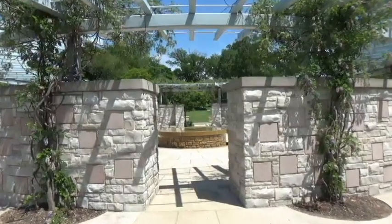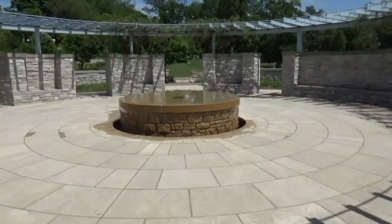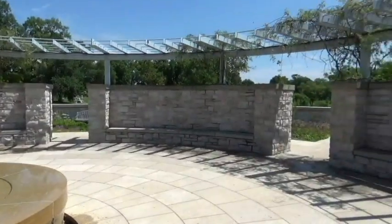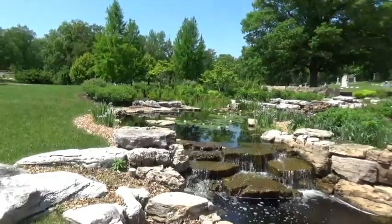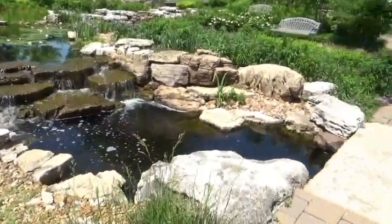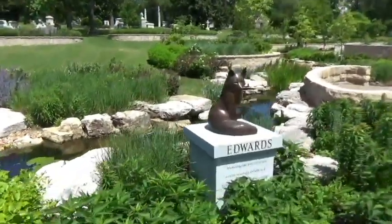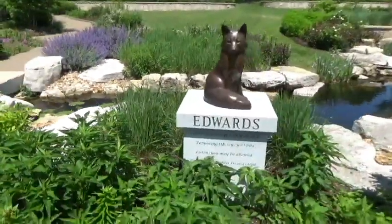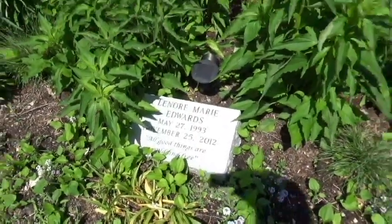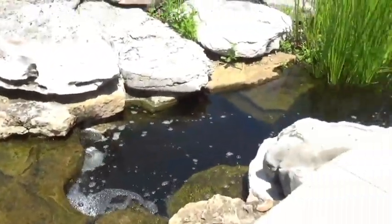Here's a nice centerpiece where you could have a memorial service. How's this for a nice cemetery setting? And the only grave I see here is for Lenore Marie Edwards. If this was all for her, then she must have been somebody really special.